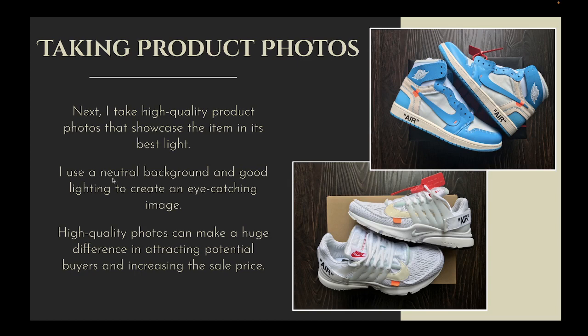I use a fairly neutral background. You can see it's just a wood background. It's dark. It really helps show off the lighter products with the dark background. And high quality photos can really make a huge difference in attracting potential buyers and increasing the sale price.